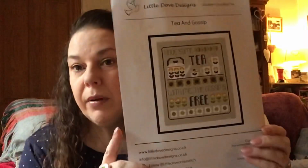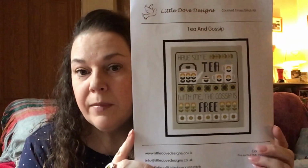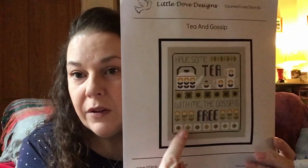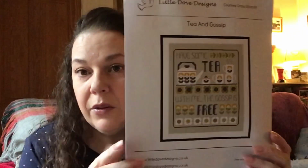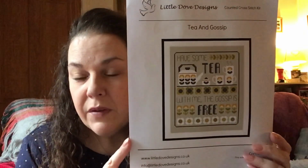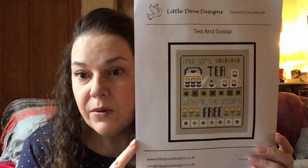So in here I'm keeping, it's from Little Dove's Designs. It's a kit that I got called Tea and Gossip. Now, a work colleague of mine, he absolutely loves Orla Kiely, and I thought that those definitely look like Orla Kiely. So it's his birthday in February, so I thought I'd stitch this for him. It's quite a small little stitch.